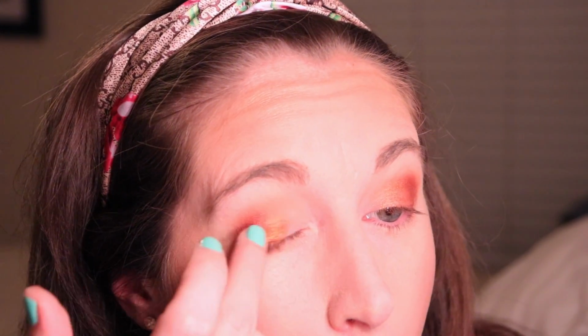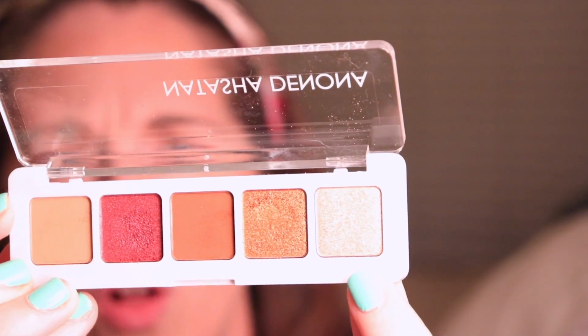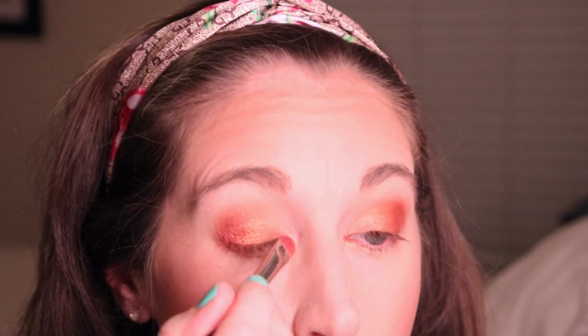And then I'm actually going to go in with my finger in that same shade just to pack it on a little harder, because again, I think your finger is the best tool sometimes when you just need to get it a little bit more harsh on the lid. And then I'm going to go in again with that flat shader brush with the very last shade here on the left. This is called Guava. It's just a lighter shimmer shade, and I'm going to pop that right in the corner as a lighter gold, right on the inner corner of my eye, just to have a transition from that gold from light to dark.